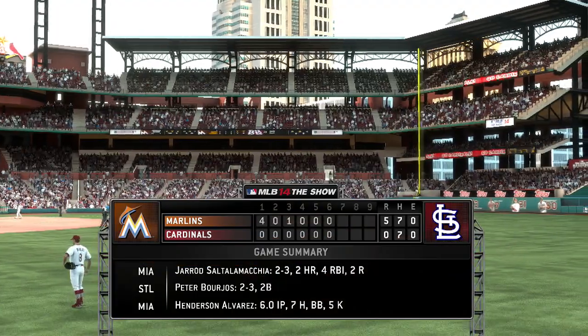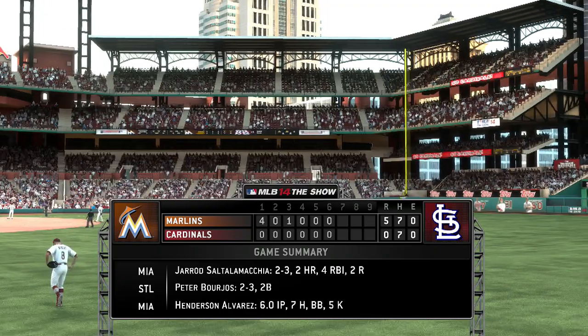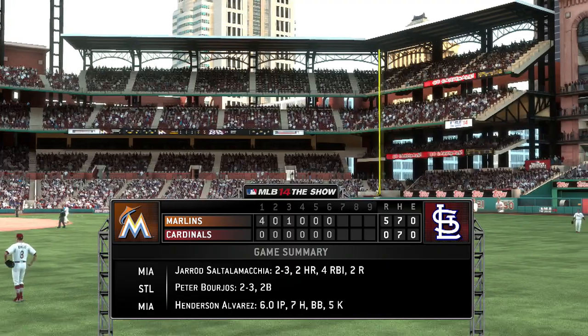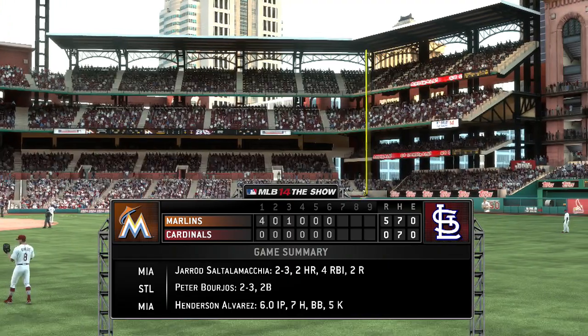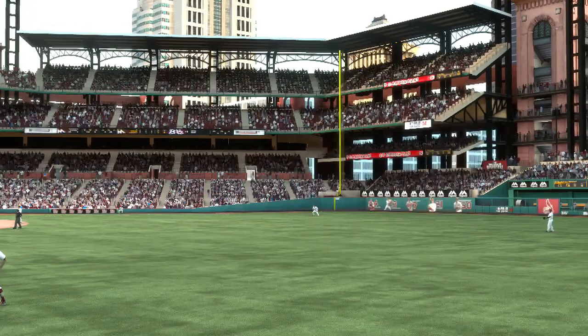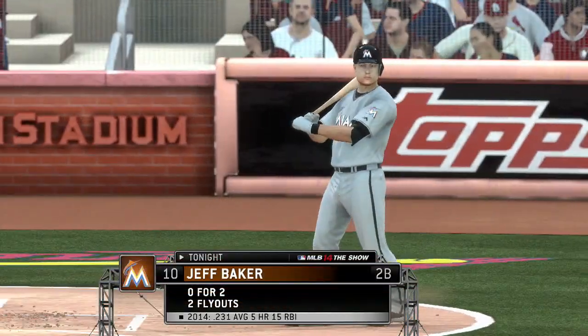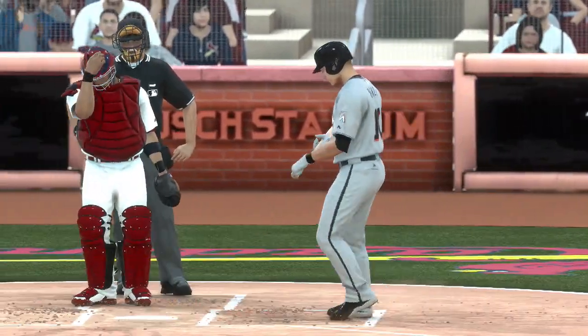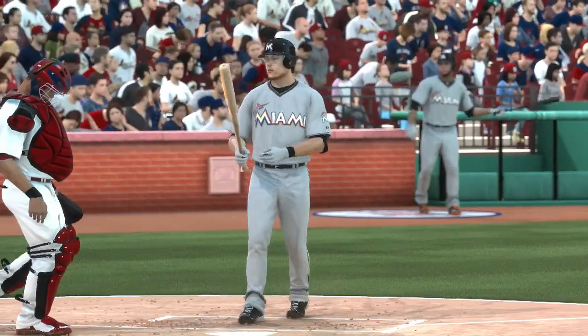Welcome back to Busch Stadium here in St. Louis. It's on to the 7th inning with the Marlins on top, and it's a good time to check out our game summary through the first 6 innings of play. Jeff Baker will stand in again. He's flown out in each of his first 2 plate appearances thus far. Jeff Baker.